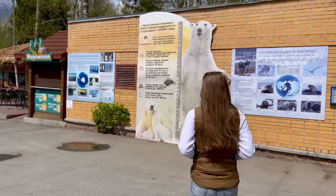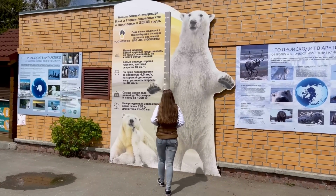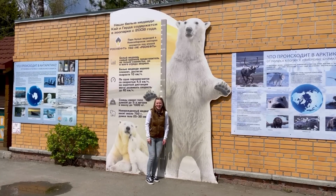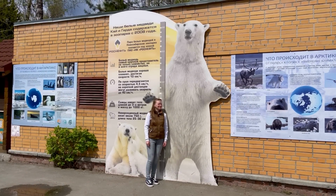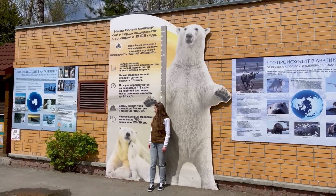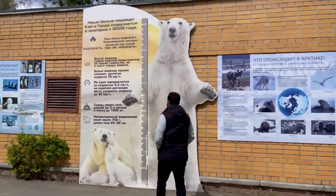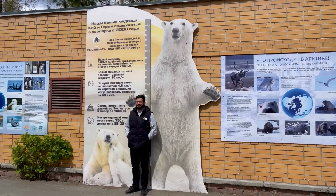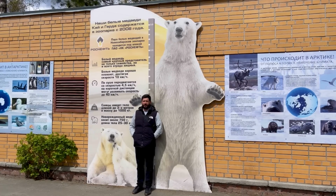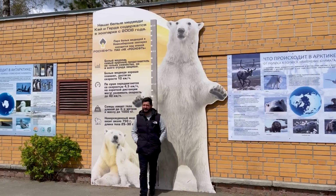We're going to see how big Senya is compared to a polar bear. She says she's like a baby, and you know what? It's actually true. She's probably the height of the baby one. I'm not much taller than her, so let's see how tall I am. And now look at him. Little bigger than me, but not so much. How big is he? Almost the same as me. Yeah.